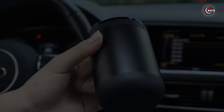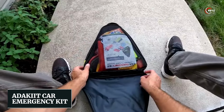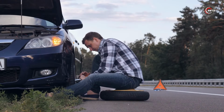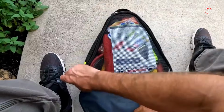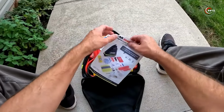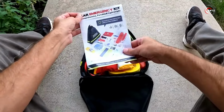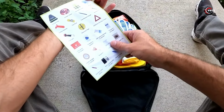Let's jump in. Number 12. Adakiit Car Emergency Kit. Have you ever wondered what to do in a car emergency situation? Meet the Adakiit Car Emergency Kit, your ultimate road companion. This versatile kit, compatible with most car models, provides a safety net for those unforeseen situations on the road.